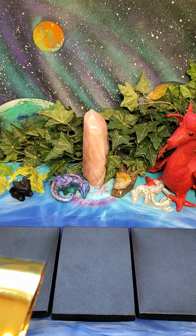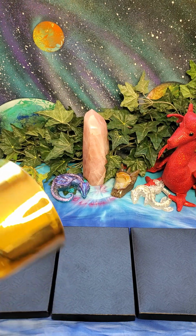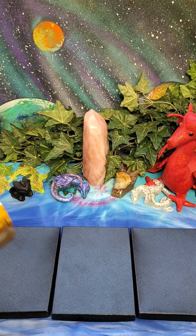Can you guess what our theme is? If you guessed dragons, you're right. We have all different kinds of dragons here joining us today. They want to bring their energy, and all the cards are dragons as well.